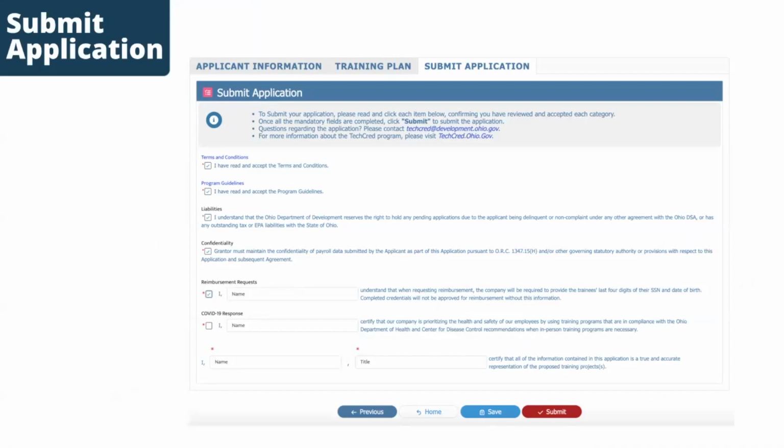So in my case, I would type Kaylin. If someone else is filling out the application, they would type their name. There's still a COVID-19 response, so you'll have to check and write your name there, along with your name and title in this certification statement at the very bottom. Once you fill everything out, you'll click Save one final time and Submit. If everything goes to plan, it'll give you a little box saying you've submitted your application, and you will also get a confirmation email. If anything was missing or incorrectly filled out, it'll give you a little flag, and you'll have to go back and check and make sure that part of the application is correct.